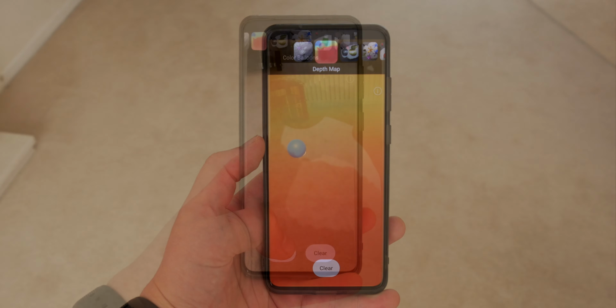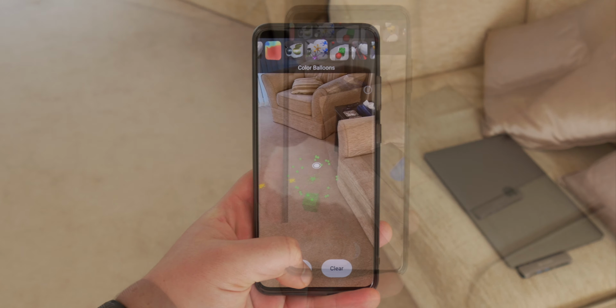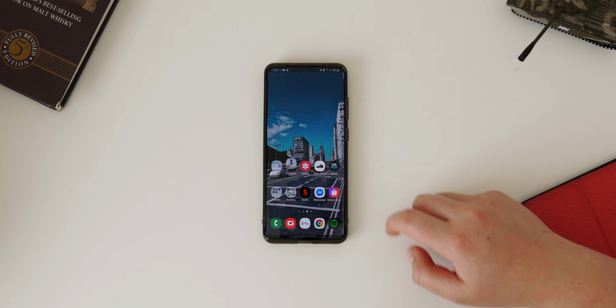There's also an option to throw some balloons, and it sticks to various surfaces. And there's also some collider options, so you can throw 3D shapes and they will actually bounce off the surroundings within the room.